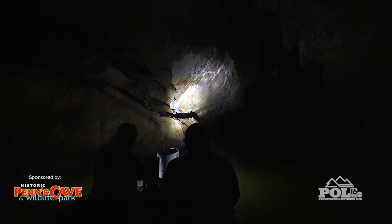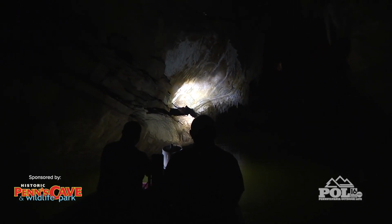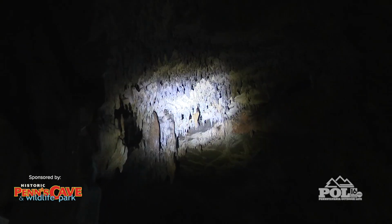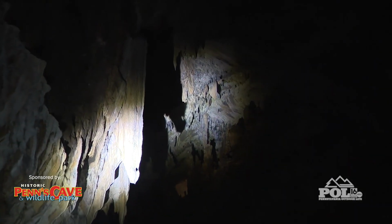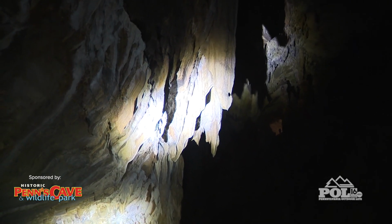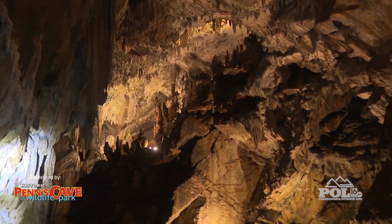So I see water dripping from the ceiling. That's pretty cool. The formation's growing. Your water works its way through the rock and the soil, drips down through the formation, makes a small water droplet, and just before the water drips away, that's when the minerals are deposited. Oh, and that's how the stalactites are formed.